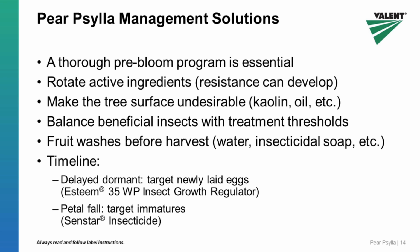You can also make the tree surface undesirable. Pearsilla are very sensitive about laying their eggs. If you've got kaolin or oil or anything on the tree, they tend to not want to lay their eggs on that. We have a lot of beneficial insects that like to feed on Pearsilla, but you have to balance that, because if you let your psylla get out of control, you have a lot of honeydew issues. So that is a true balancing act.